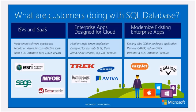Now, something like the Samsung app didn't exist 10 years ago or 5 years ago, when you didn't have internet TV. So that's a new application, and it was developed on Azure SQL DB in the beginning, whereas something like EasyJet, which is an airline, that application of selling airline tickets has existed a long time. So some of the elements now have moved to the cloud.